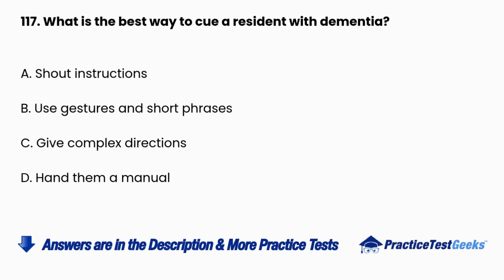117. What is the best way to cue a resident with dementia? A. Shout instructions. B. Use gestures and short phrases. C. Give complex directions. D. Hand them a manual.